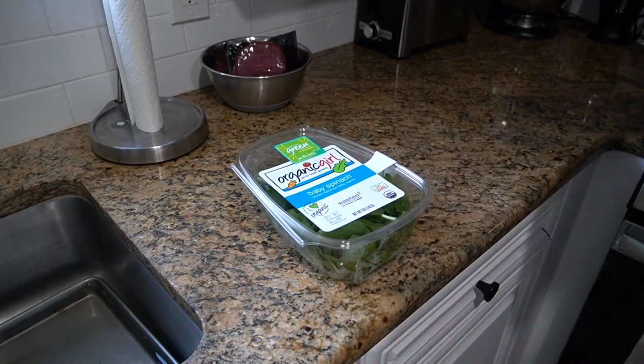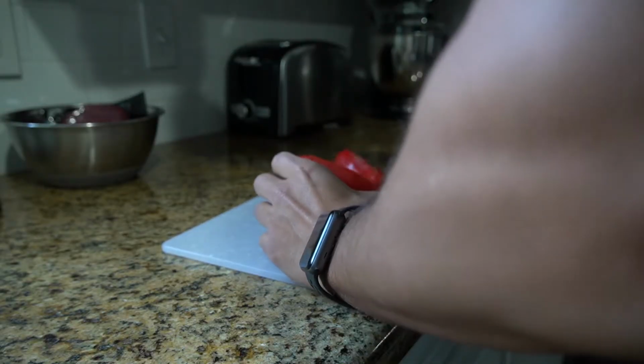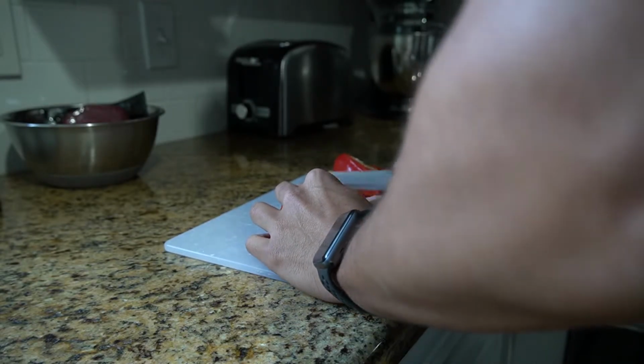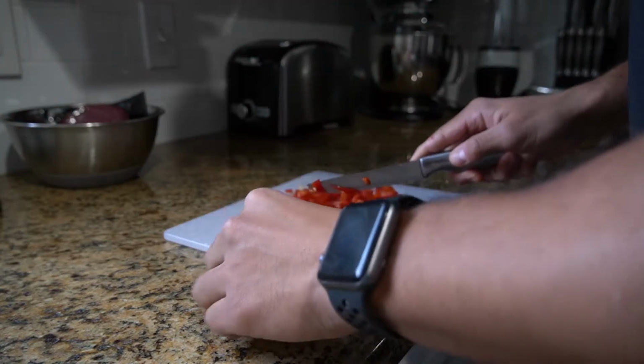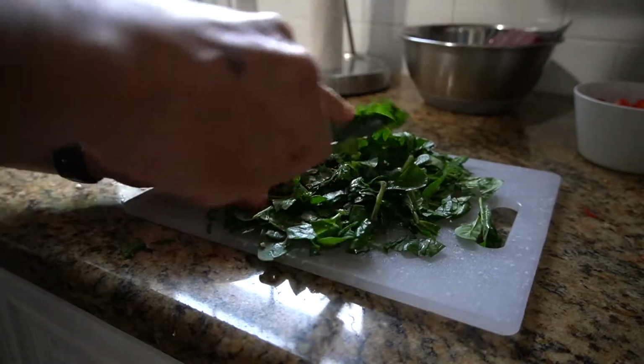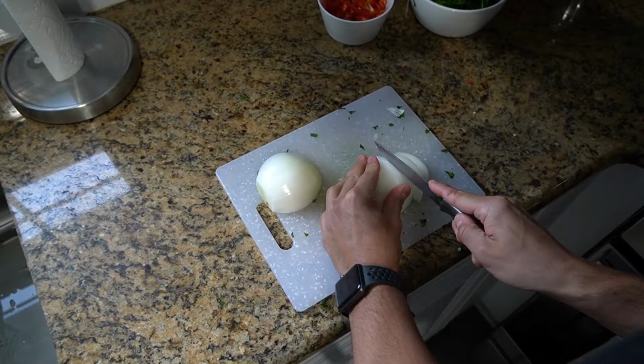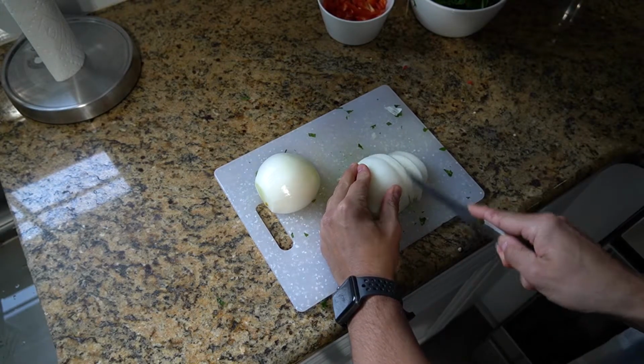So we're going to start off with picking 3 vegetables. Pick whatever you want, whatever you're into. It could be mushrooms, it could be roasted red peppers, it could be spinach, it could be onions, it could be celery, it could be carrots. It doesn't matter what you're into. Pick 3 vegetables. You're going to dice them up nice and finely like we are here with our red peppers, our spinach, as well as our onions. That's what we decided to go with for our egg muffins.